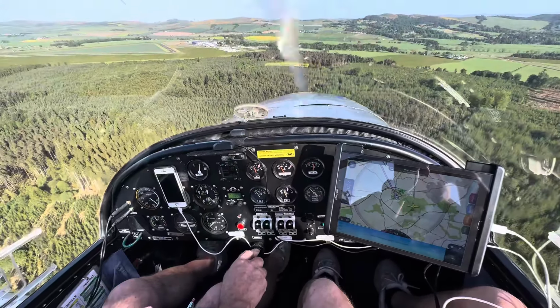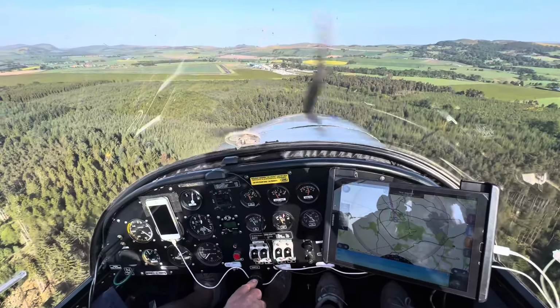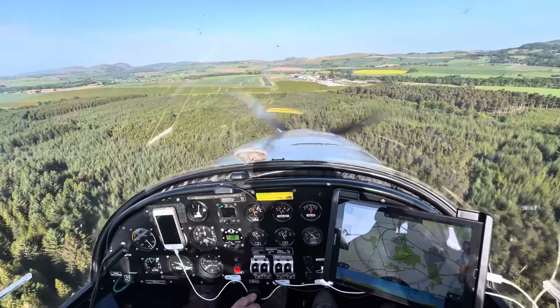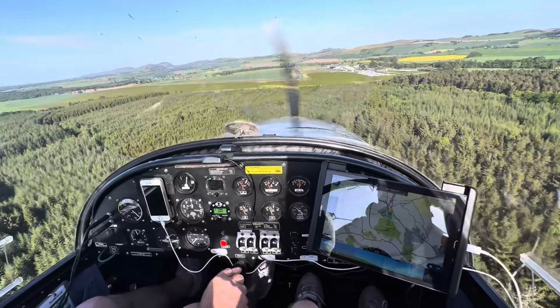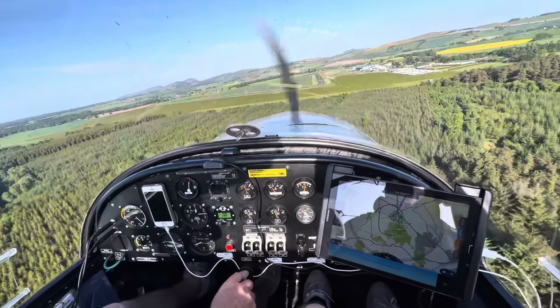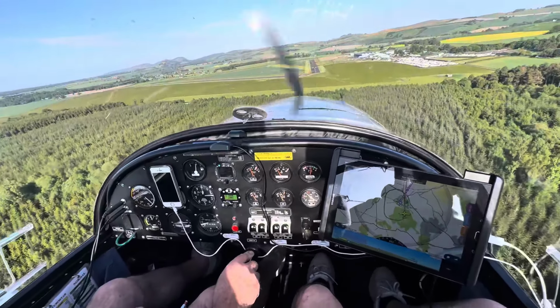Crossing the threshold we'll ease into a slight flare and the Eurostar will touch down gently on the runway. A short rollout brings us to taxi speed and we'll vacate the runway and return to parking, concluding another safe and enjoyable local flight from Perth to Kingsmuir and back. This journey combines scenic low-level flying, excellent conditions and classic Scottish vistas.